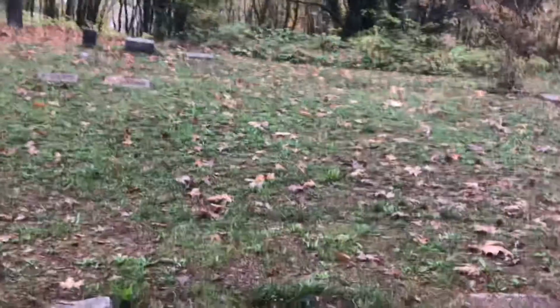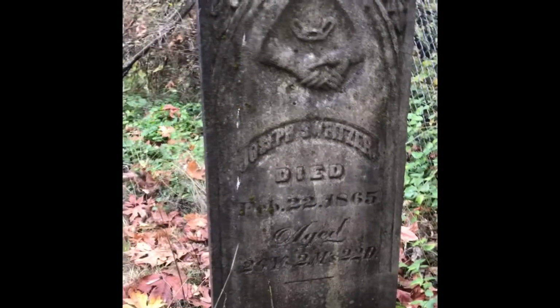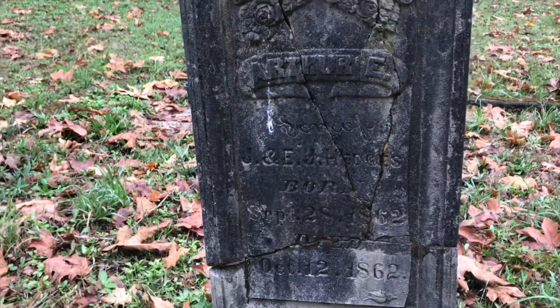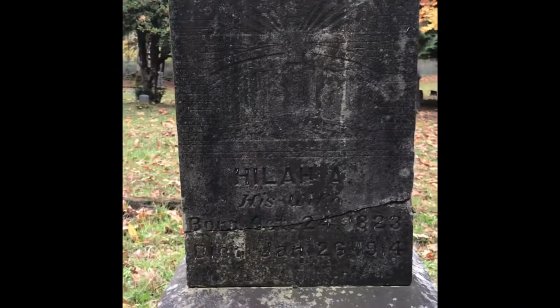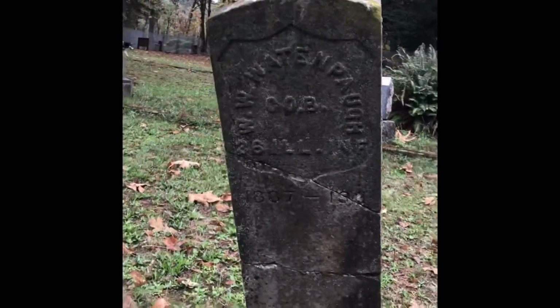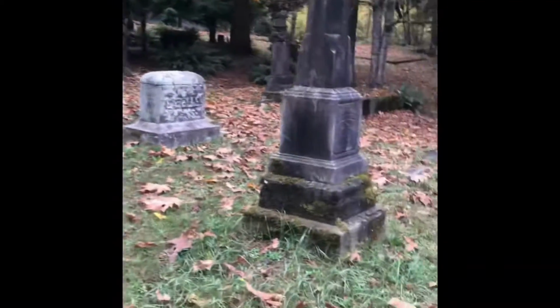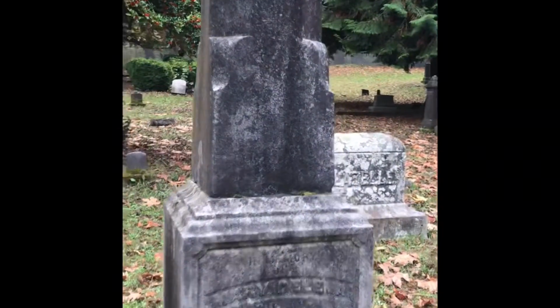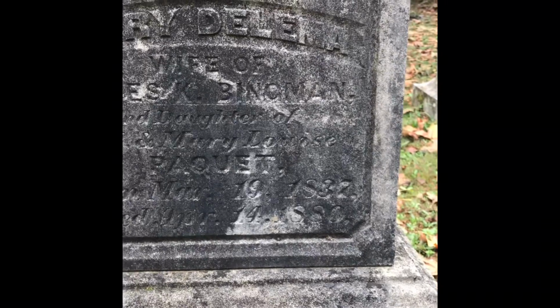Let's see if we could find a really old one. Oh, 1865. You can see they broke off right here and they just have them laying flat. Okay, this one's 1837. Born in. This is a wife's grave. And looks like 1832.